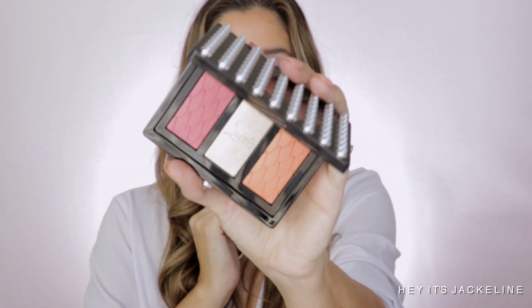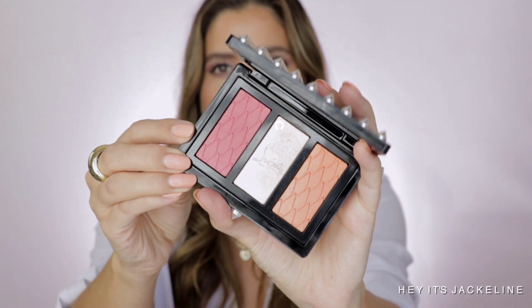Now the palette doesn't come like this. You have to buy the case separately, if you want to, otherwise you can put it on a Z palette or store it somewhere else. But yeah, this is their cheek palette, and this one is in the shade So Chic, and that's the way that it says on the box. But when you go, say for example, on Nordstrom, it will say So Pink. I know, so weird.